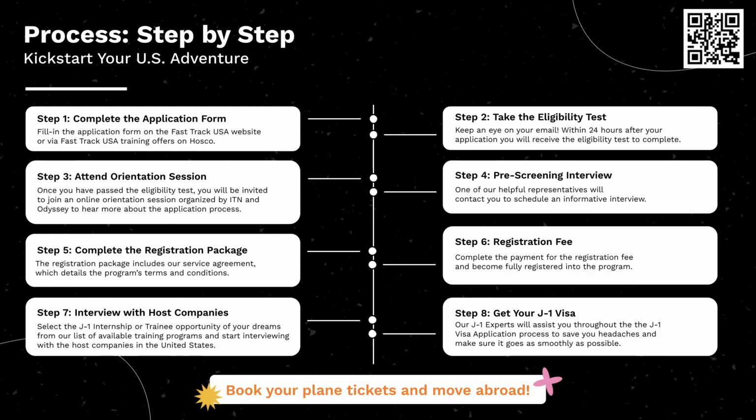Once you're done with that pre-screening interview, you're able to complete the registration package. This registration package essentially brings up all the legal implications in terms of applying to these programs. And once you've agreed with those, you're able to pay the registration fee that we mentioned earlier, which is a total of $175 US.